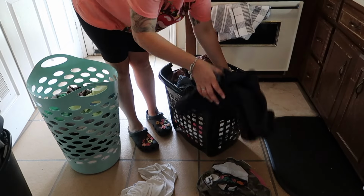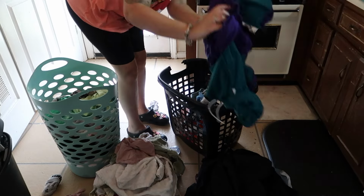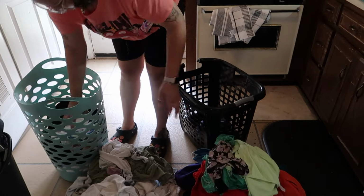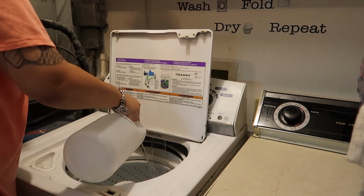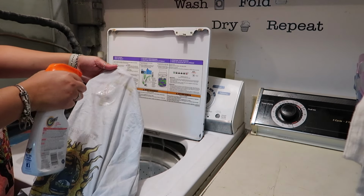All right, you guys, so like I said, I like to sort Khalif and my clothes light with light and dark with dark. And then when it comes to washing my girls' clothes, like I always tell you guys, I have a 7-year-old and a 5-year-old, and I pretty much just keep their clothes all together and throw them in the washing machine and hope for the best. Sometimes I do use those color catcher sheets, but I don't always pick them up from Walmart.